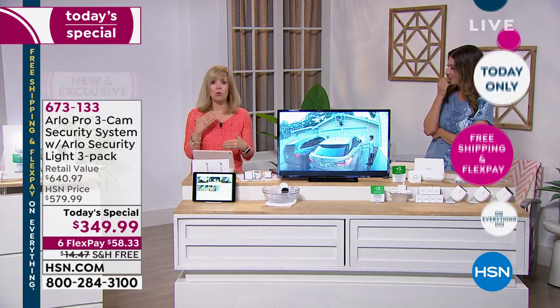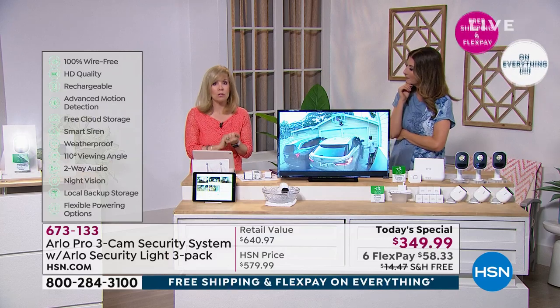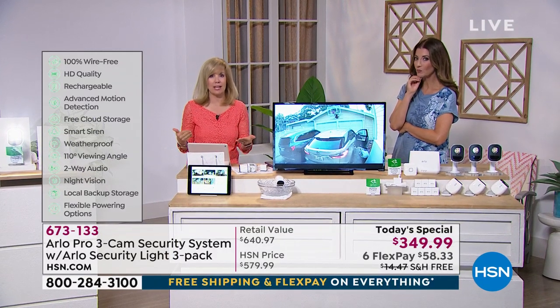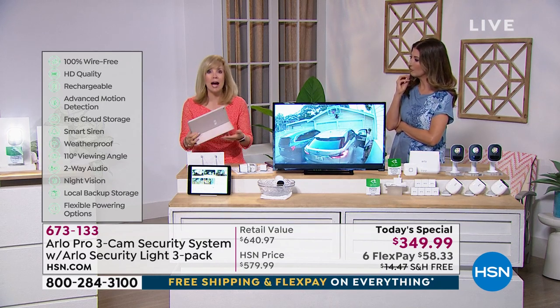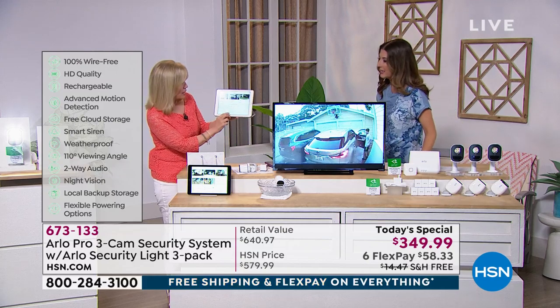And Arlo is recording at the same time, and it stores all those video clips. They're free. It stores them for 7 days. If you come home from vacation and you wonder where your packages are, that happens a lot, you can go back into your library and show us what we can see on the app.